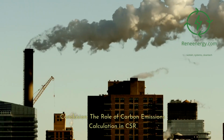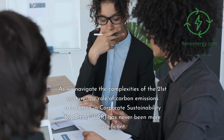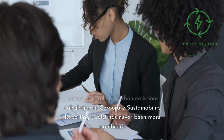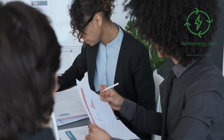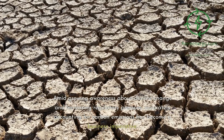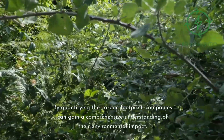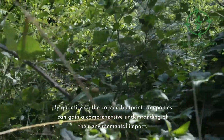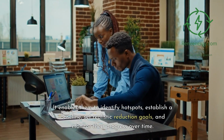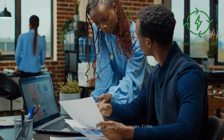Conclusion: the role of carbon emissions calculation in CSR. As we navigate the complexities of the 21st century, the role of carbon emissions calculation in corporate sustainability reporting, CSR, has never been more significant. Amid growing awareness about climate change and increasing regulatory pressure, accurately accounting for carbon emissions has become a business imperative. By quantifying the carbon footprint, companies can gain a comprehensive understanding of their environmental impact. It enables them to identify hotspots, establish a baseline, set realistic reduction goals, and monitor their progress over time.